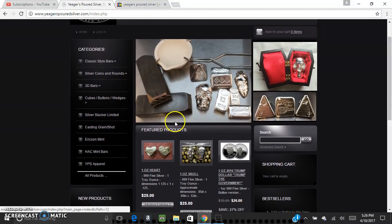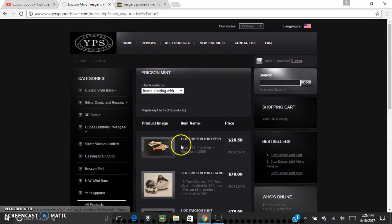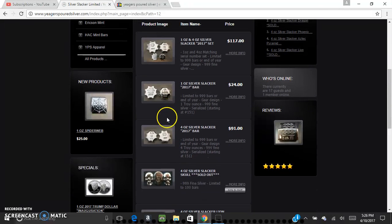It's just like coins. It's just like if you would have bought the dragon and phoenix, hoping that it increases in value within a year or two. Poured silver is the same exact way. It's just not a coin. It's a bar. So especially Jaeger's poured silver, they have some beautiful silver on here. As you can see, Erickson Mints even partnered with them. So that's where I made my silver bars from. Silver Slacker, they got some Silver Slacker bars on here.